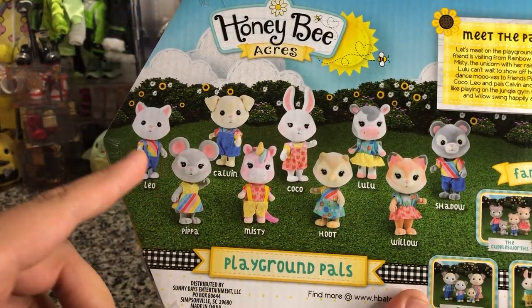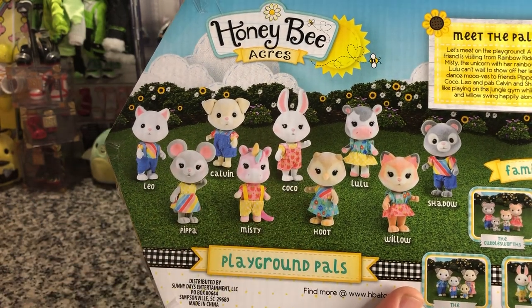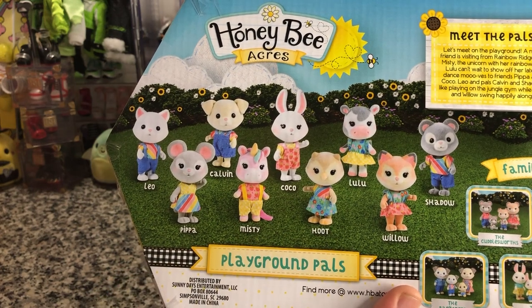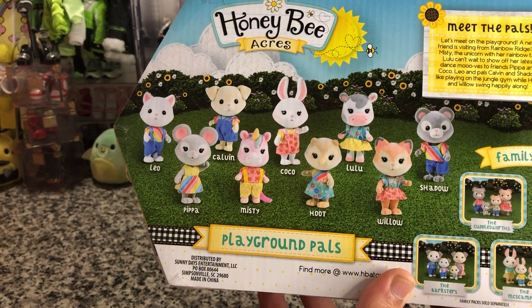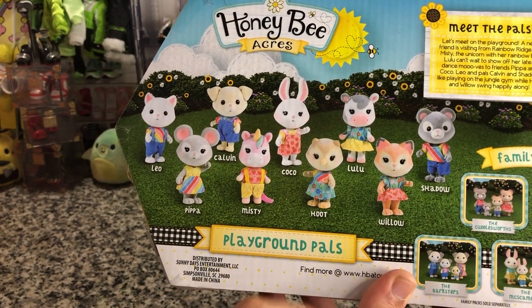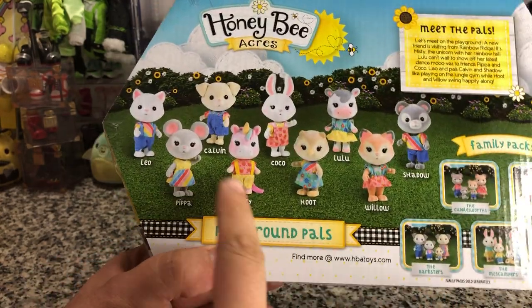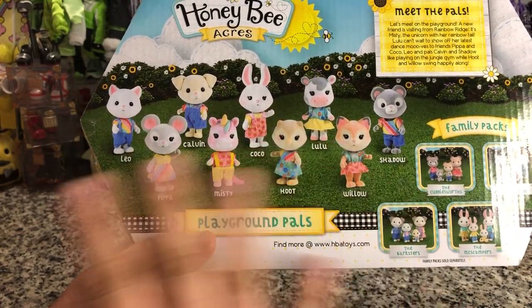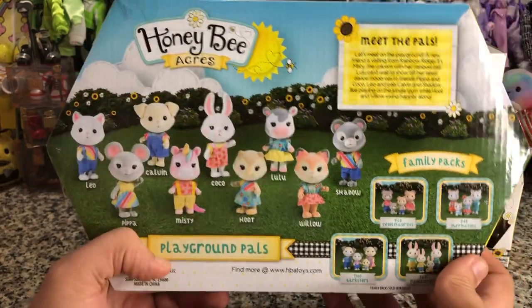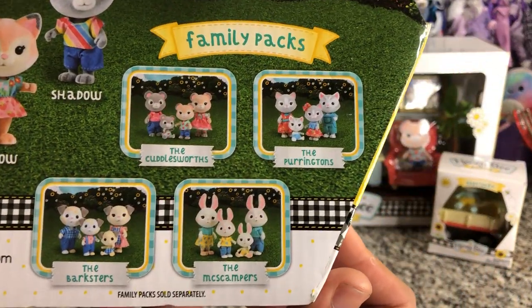So we've got Leo, who's a cat, Pippa, who's a mouse, Calvin, who's a dog, Coco, who's a rabbit, Lulu, who's a cow, Shadow, who's a panda, I'm thinking, or a bear. Willow, that's a fox, Hoot, that's an owl, and Misty, that's a unicorn. Now, I mainly got this set because I liked the way Misty looked. Because I haven't seen in any of these series, in their competitors, anyone having done a unicorn.